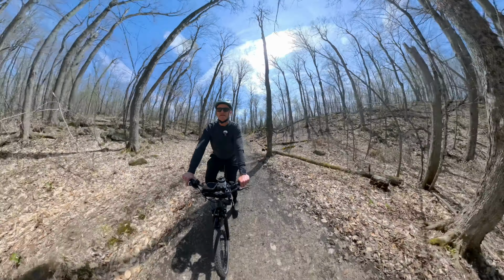It's a nice hill coming up. Oh boy. Don't judge me if I get off my bike. Oh, there we go. There we go. Lots of loose rocks. This is cool. It's nice. As long as you have the right mentality, who cares how slow you're going? You're not in a hurry.